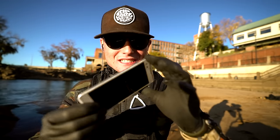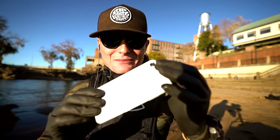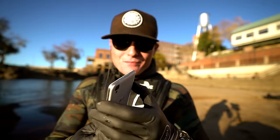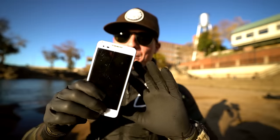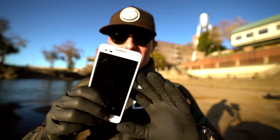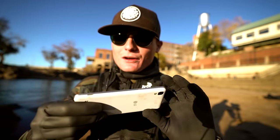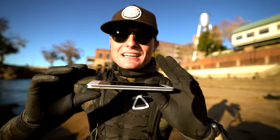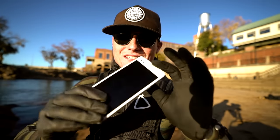This guy must have just recently lost it because there's not too much river slime on it. I don't think it turns on. I honestly don't even know how to turn his phone on. But man, I was so stoked when I found this. I'll put this in some rice, and if it turns back on, we'll see if we can find out who this belongs to, and I'll be sure to give it back to the owner. But man, this thing was just sitting right on top of the sand. I didn't find it with the metal detector, but still a great find. I was so happy when I found this thing, man.